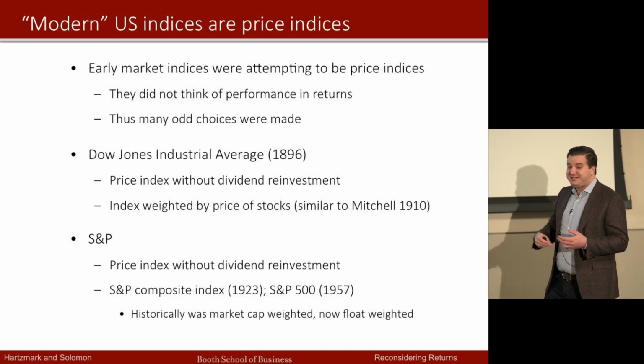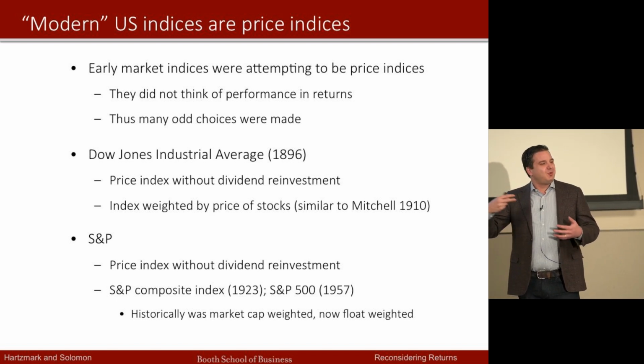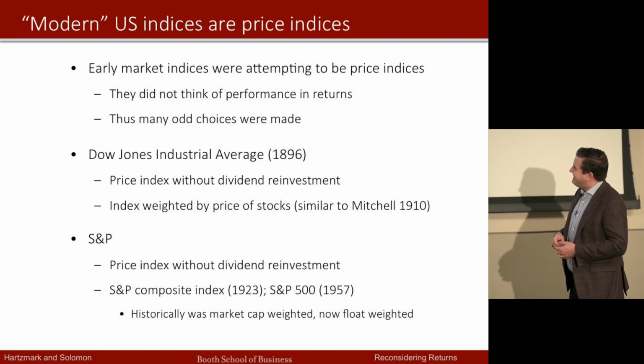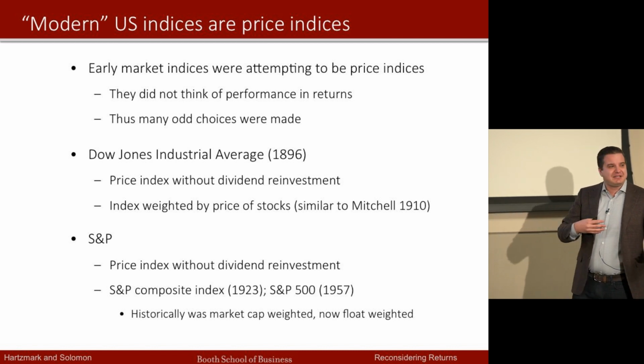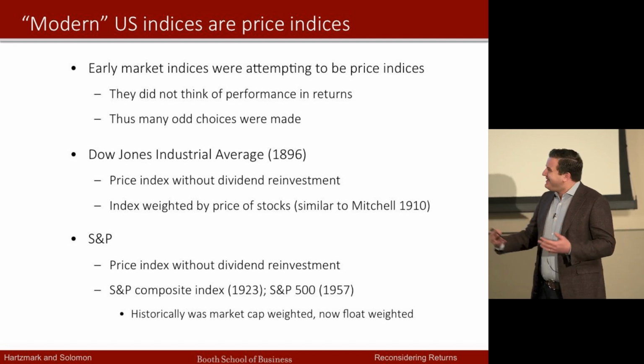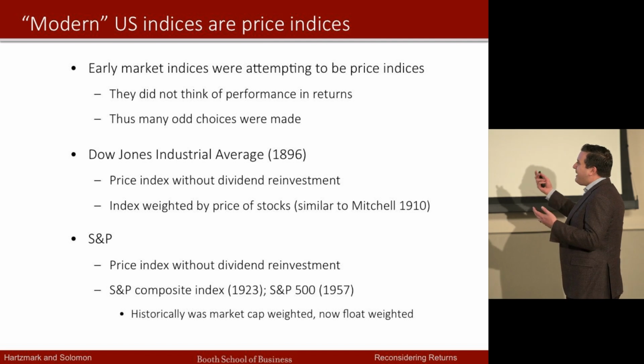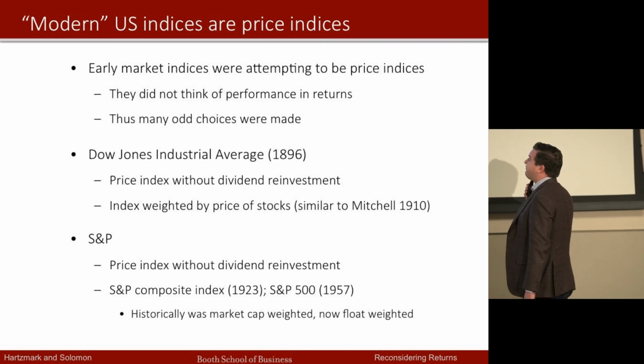Because of that, at least from the vantage point of modern finance, they made some weird choices. The Dow Jones dates to the 1890s. This is what people were thinking of at the time. It is similar to an index Mitchell created in 1910. The S&P dates back to the 20s, and they still persist in this weird historical way because that's what we thought at the time.